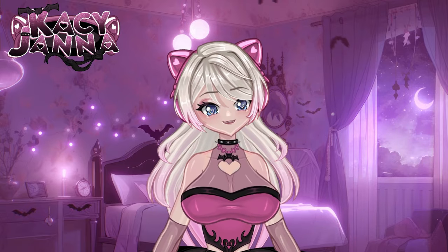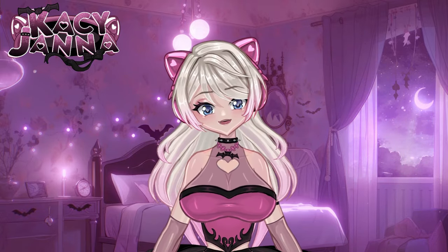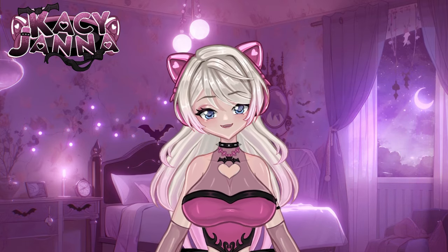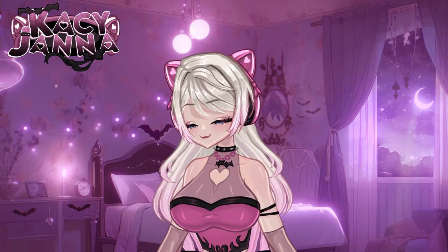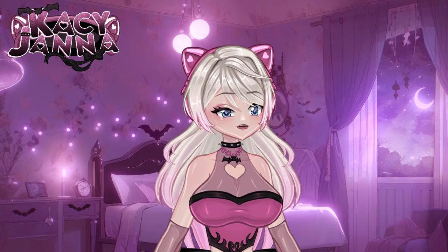Yippee. Oh my God. Do y'all like my hair? I love my hair, honestly. It's so flowy, and I love the little cowlick thing on my head. But yes, oh my gosh, and I love the bangs. This is just so cute. I also love how I rendered the hair.